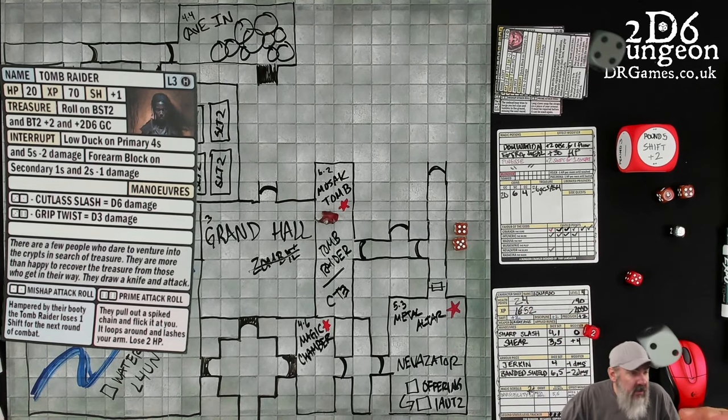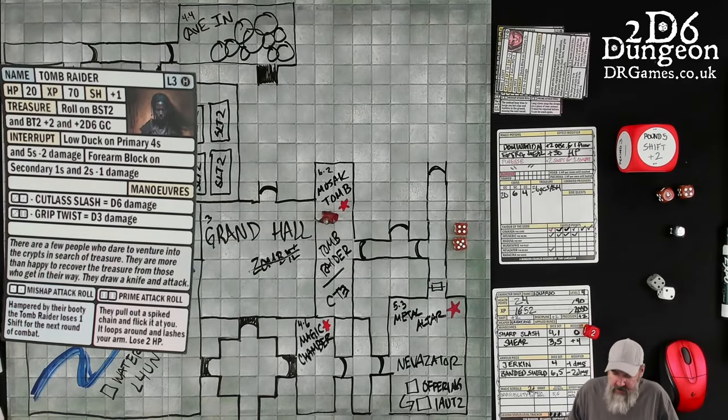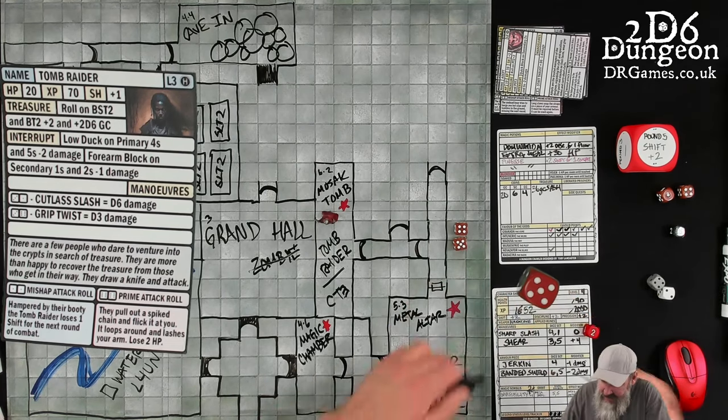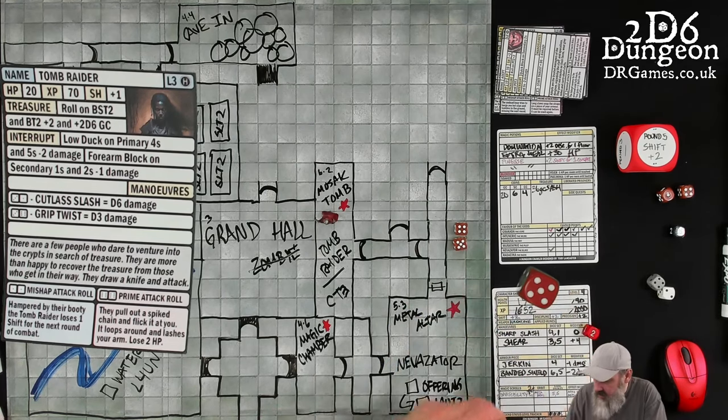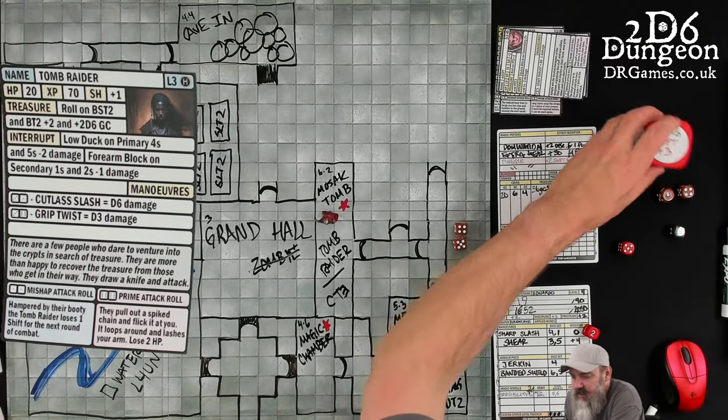Rolls a 4, too. That's probably pretty good for her to get a cutlass slash again. Yep. Here comes another D6. We got 5 more damage, down to 19 hit points. Man, I just don't know. All right, round 6, we're up.